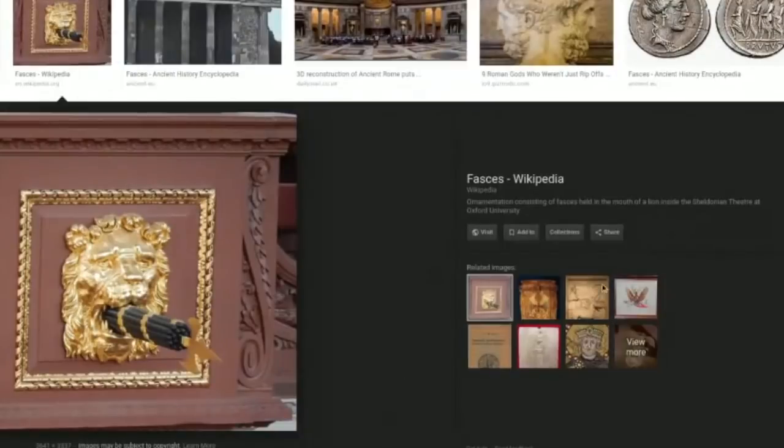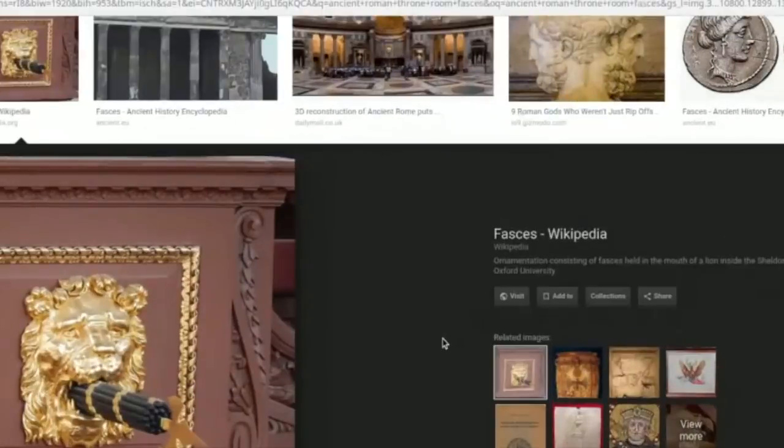Seeing it coming out of the lines. Yeah, a golden lion with the fascies coming out of its mouth. Looks like it's plugged in like a key. Right, or like a plug. Like a socket. It's just weird.